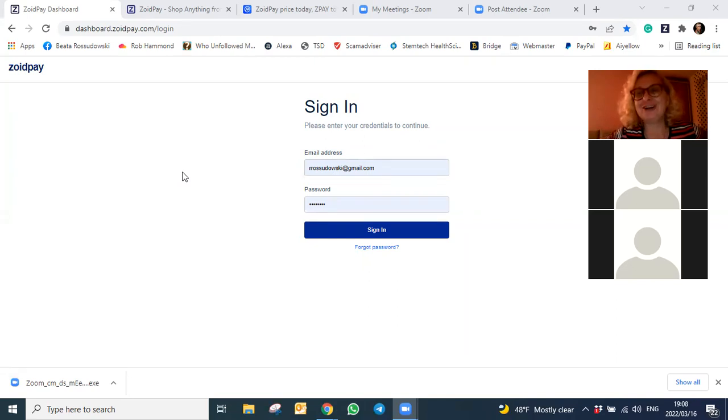dashboard.zoidpay.com/login should land you on a page that actually looks like this. I transferred most of my ZoidPay from the dashboard already into my wallet. I've got a couple of cents here and there left, but it will give you an idea of how to proceed and how to make the transition, because all I'm worried about right now is people losing the coins. That's really my gripe at the moment.